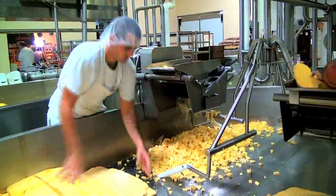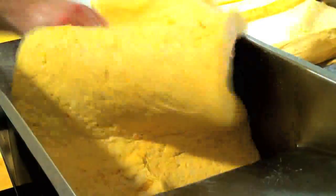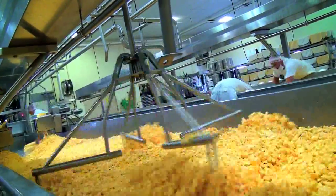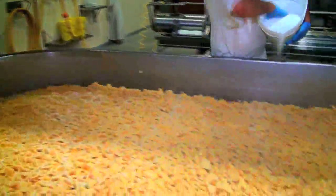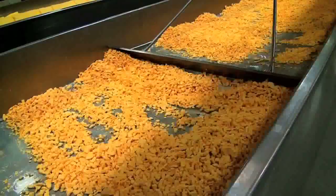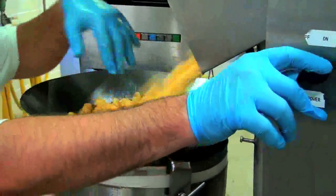Once the curd blocks are ground up, they should be dry enough to mold together into the big cheese. All these curds are dumped into a mold and then compressed together for weeks until the cheddar block is good and hard.